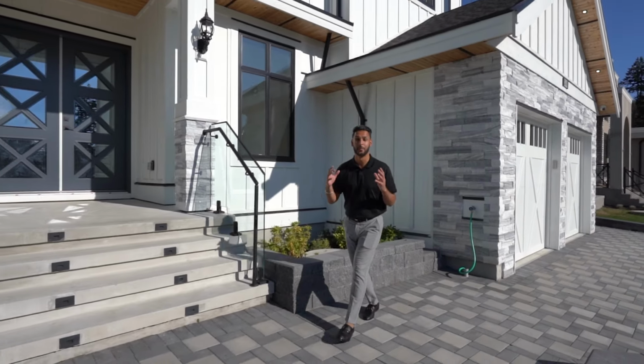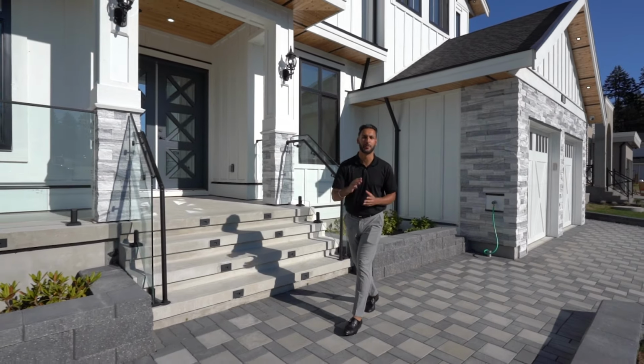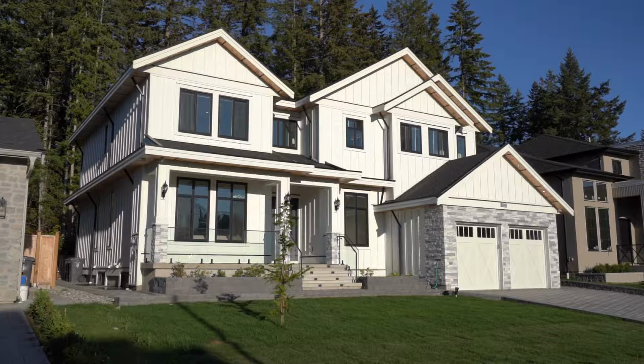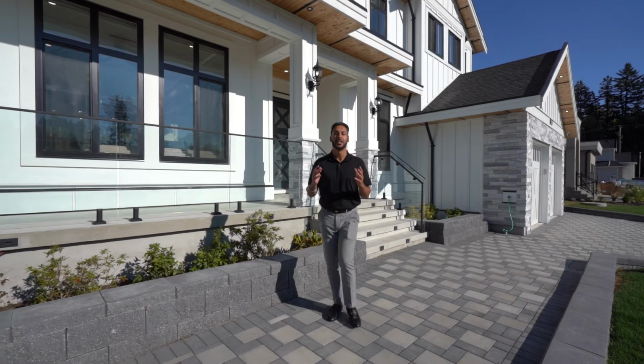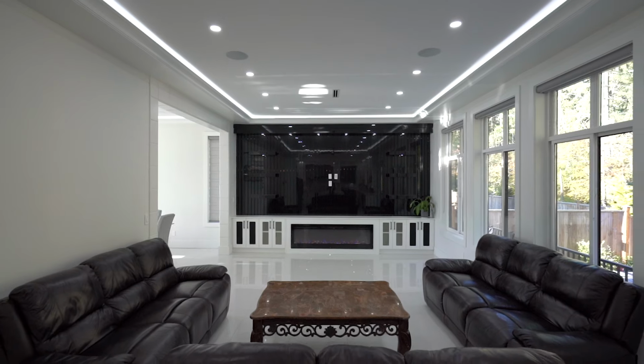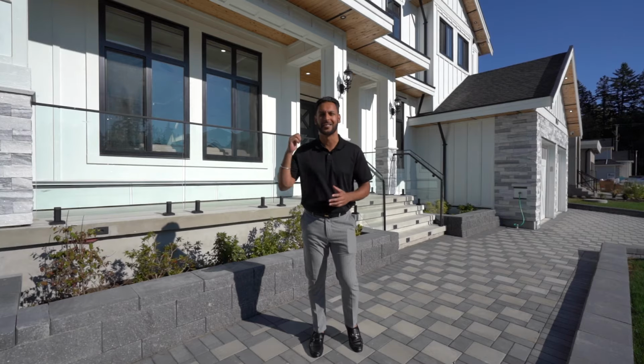This is a custom-built home that has all the features you're looking for in the popular Brookswood area. With over 5,500 square feet of living space on a 7,000 square foot lot, you will fall in love with this home. Radiant floor heating, solar roof panels, modern finishings, and so much more. Let's take a look.